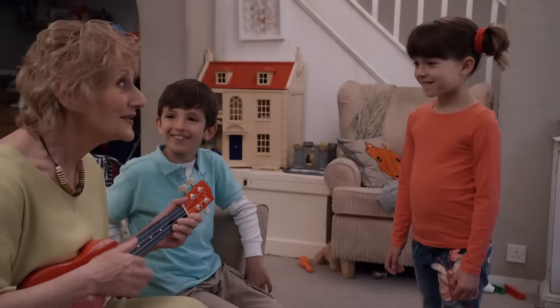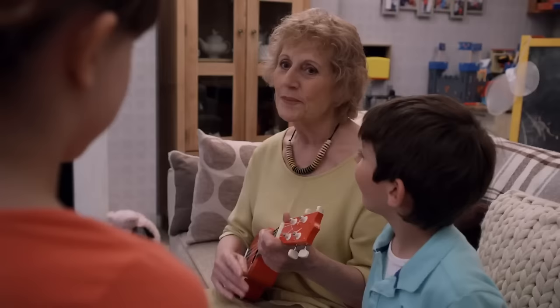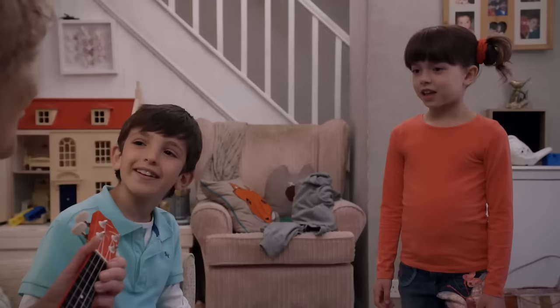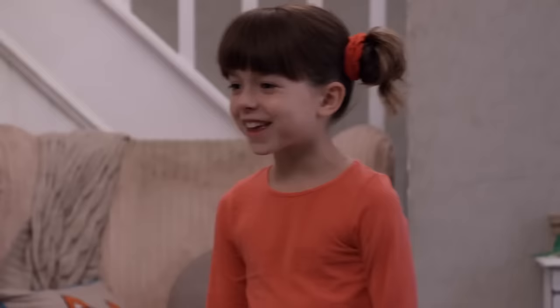Sister Topsy, Sister Topsy, Brother Tim, Brother Tim, the bus is broken outside. We're all here inside with Topsy and Tim, with Topsy and Tim.